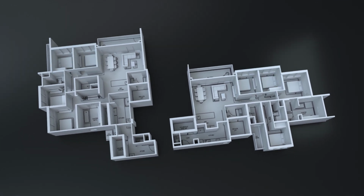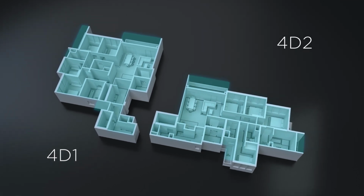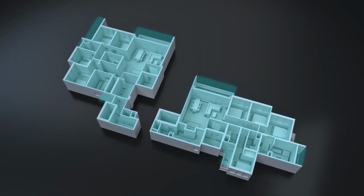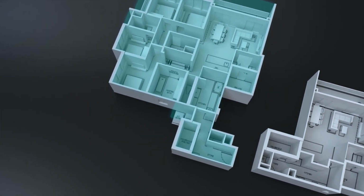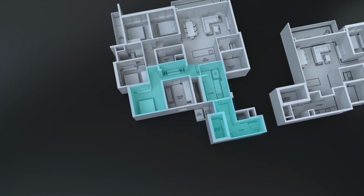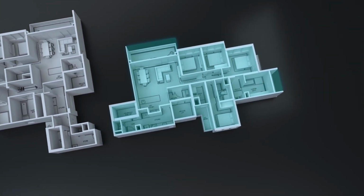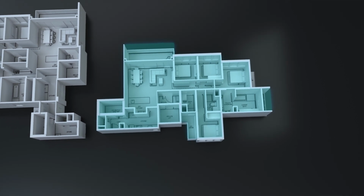The only difference here is the 2 layouts available, 4D1 and 4D2. Comparing both layouts side by side, you can see that the 4D1 layout in Stack 10 has a unique shortcut from the master bedroom to the kitchen with a larger utility yard, while the 4D2 layout in Stack 15 favors a more standardized layout.